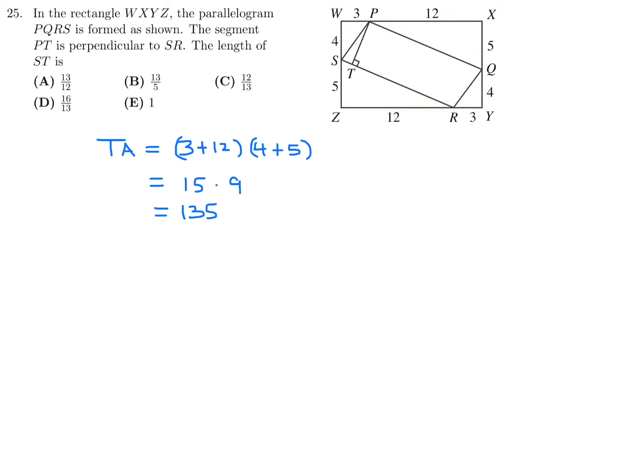Now I want to concentrate on the area of that parallelogram. Well, that is PQRS, and the area of the parallelogram is going to be the total area minus these little triangles. So if I take the total area and subtract that triangle, this triangle, this triangle, and this triangle, I'll get what's left, which is the PQRS. So total area minus the 4 triangles.